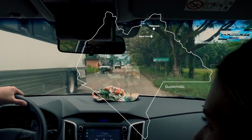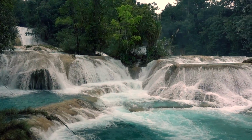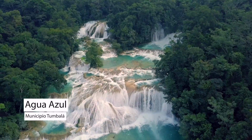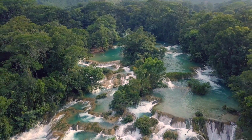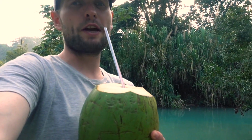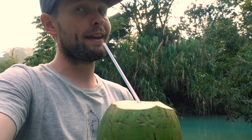The next really popular spot near Palenque, about 1.5 to 2 hours drive south of Palenque, is Agua Azul, which is also a set of waterfalls where you can bathe in. Agua Azul is definitely one of the more popular spots in Chiapas, so you should get up early to be here before everyone else. This is also a good spot to try a Coco Loco, which is a coconut filled with coconut water, of course, vodka and lemon.